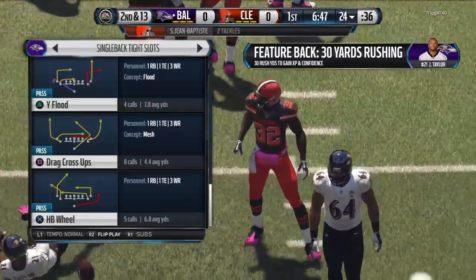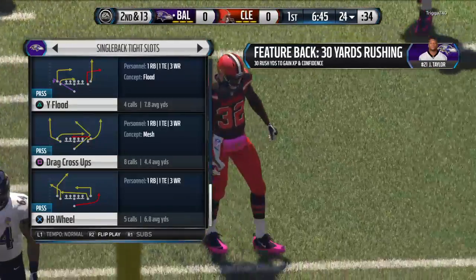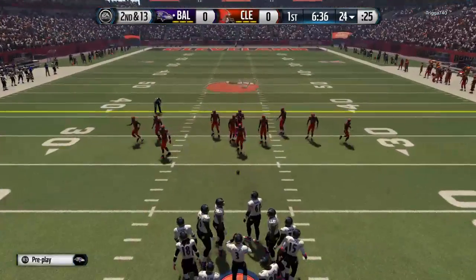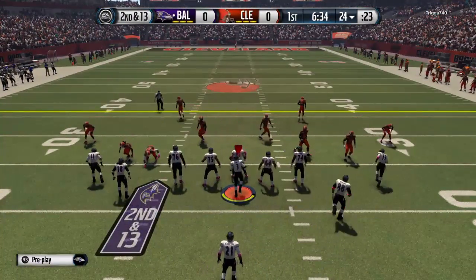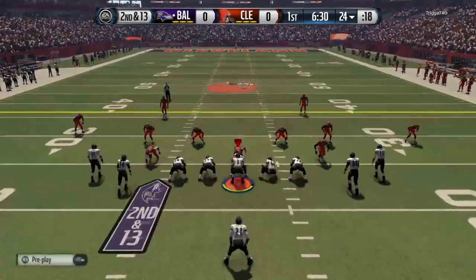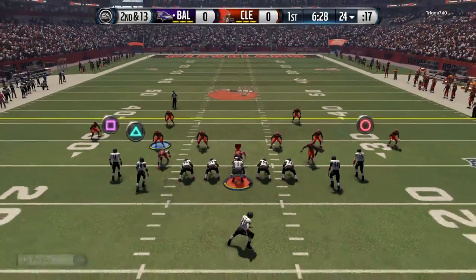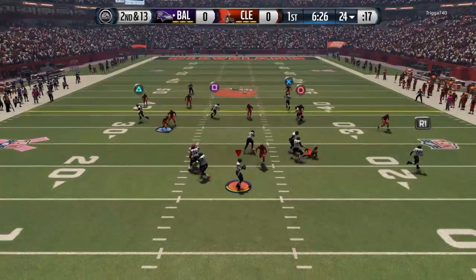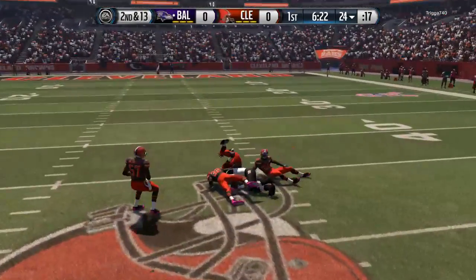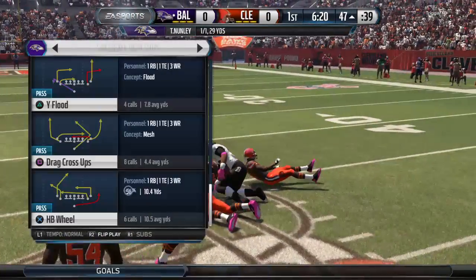The Browns defense is so fast and so powerful. That time on the run play, they just overpower the offensive line and tackle the runner for a loss. The Ravens take it from the 23. Brings it into his body. Tackled down at the 47.